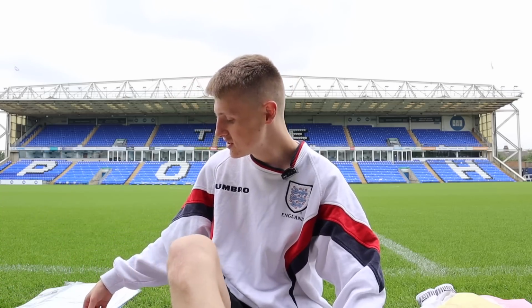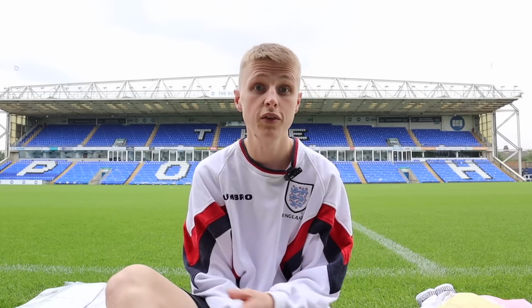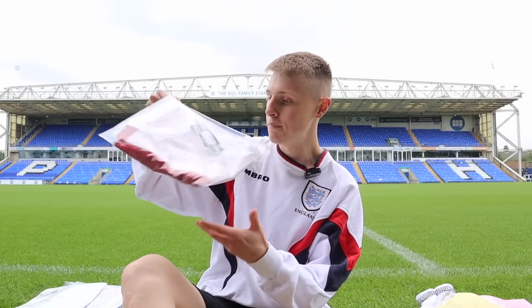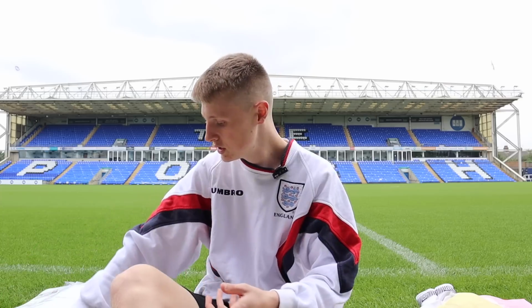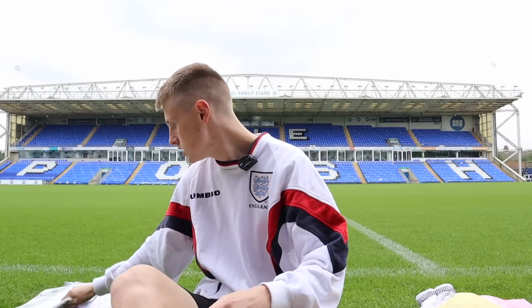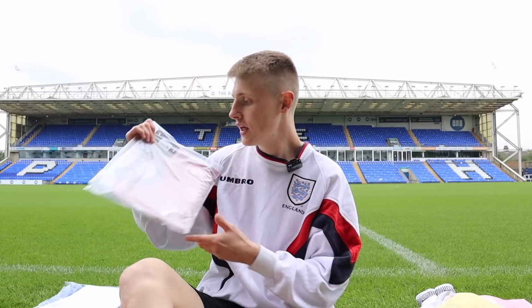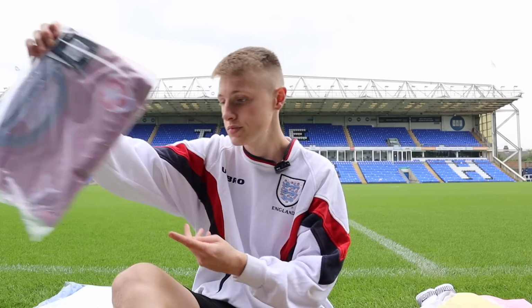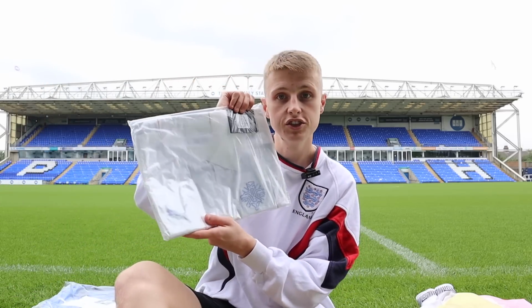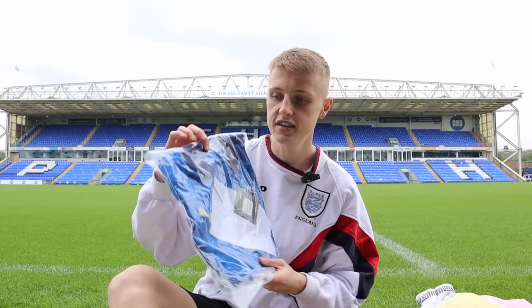People are gonna moan at me for this. I haven't opened these because Puma sent these out to me during the Euros, and obviously everything was very hectic then. They sent me the Austria shirt, the Switzerland shirt, an Iceland shirt, obviously they didn't qualify sadly, the Czech Republic shirt, another Iceland shirt. And they did also send me the Italy shirt.